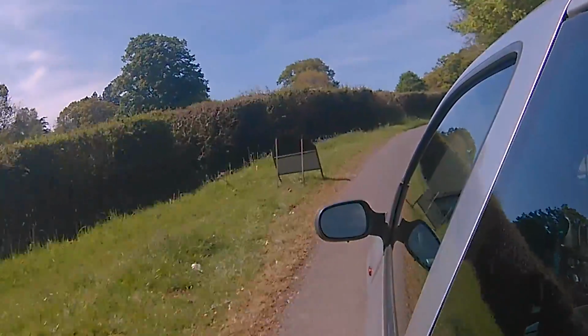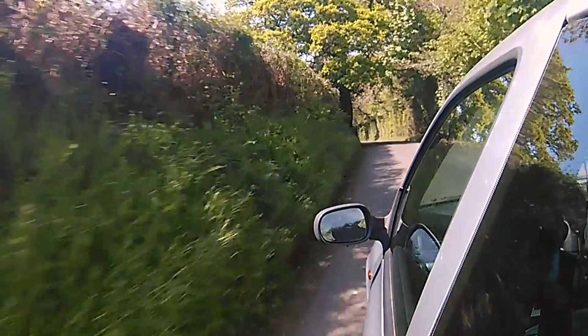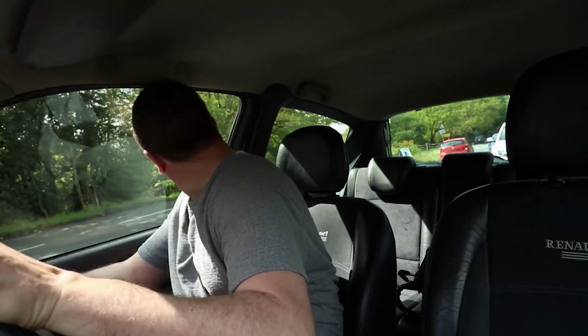But even so, this car is still pretty quick. It will go to 60 in around 7 seconds and top out at just over 140, which in my eyes is plenty. You obviously can go quicker. Plenty of today's hot hatches are faster, but you're looking at the likes of the new Civic Type R, the Focus RS, and things like that. But you are looking at a huge amount of money. Probably for the price of a set of wheels on the Civic, you can buy this car.